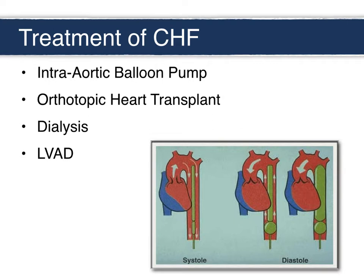The heart transplant is a big deal. The number of hearts available has slowly decreased over time, and a lot of that is because fewer people are dying in traffic accidents. The number of people that need a heart transplant continues to increase. And that's going to take us to the LVAD, but we're going to talk about that in just a second.